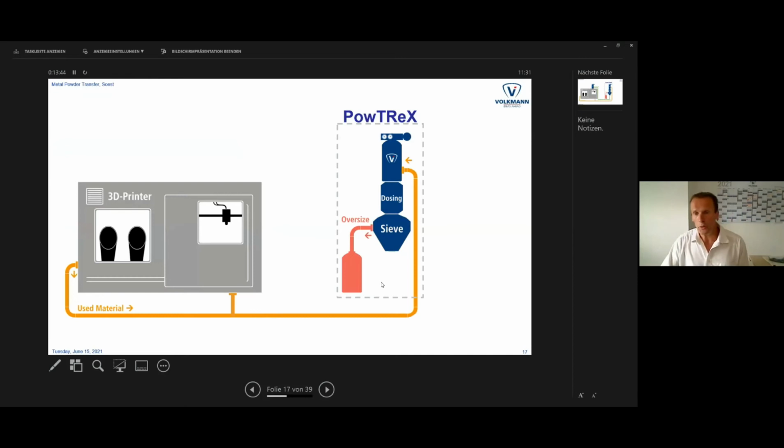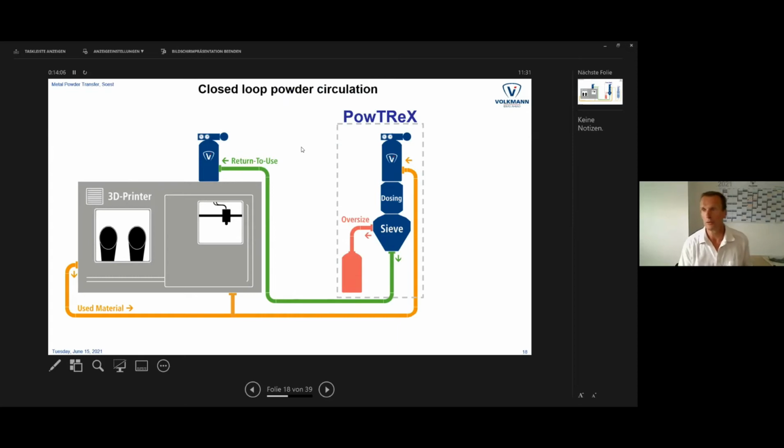And one point is to collect the material here. Okay, that has been done, and then you can decide what you want to do with a good material. One question could be, why not use it on the 3D printer? And so with the second vacuum conveyor, you can again pick up from here and bring the material back to the printer. And that is also, as you see in the industry, called closed loop powder circulation. So now you have a closed powder processing and handling.